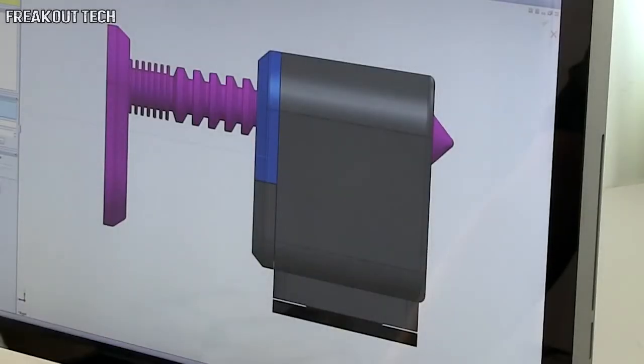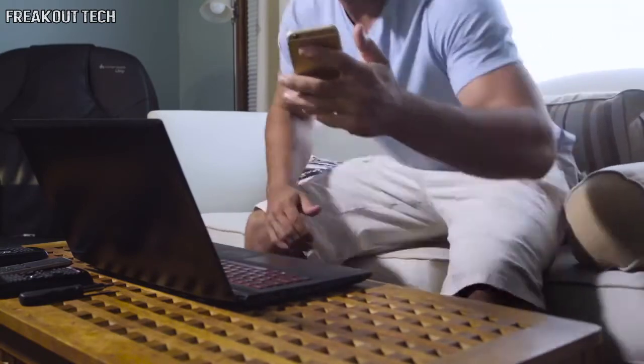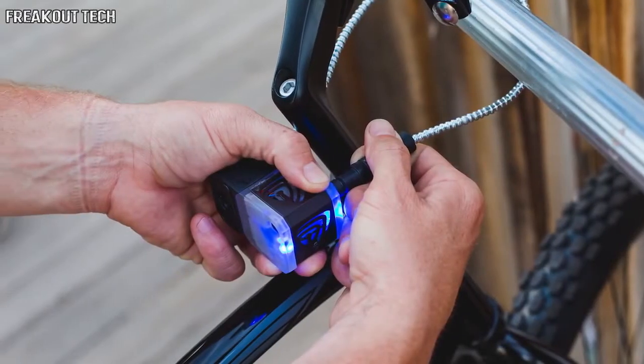SmartCube is made from durable materials and will immediately alert you if your stuff is tampered with, so you know everything is safe. It's small and simple to install. Mount it to any flat surface and turn your cabinets, drawers, and containers all into smart safes. Or come up with new ways to use it.